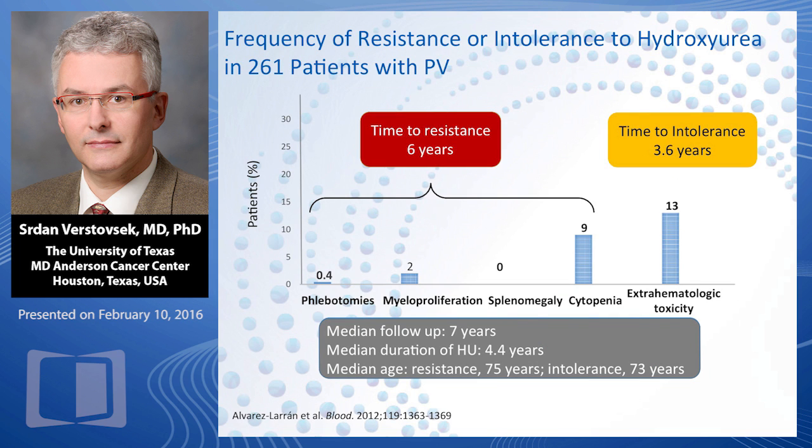When we talk about the frequency of resistance or intolerance to hydroxyurea, using these 5 factors, we can only apply this retrospectively, and that was done in Spain in 261 patients, as outlined on this slide, where we came up with the findings that about 10% of the patients over time may develop resistance, and time to resistance is usually about 5 to 6 years, and about the same number of patients may have intolerance to hydroxyurea, which usually happens after about 3 to 4 years.